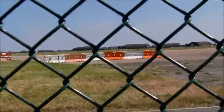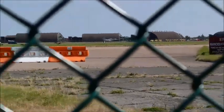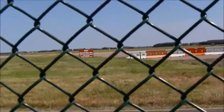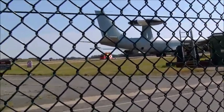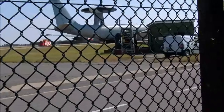And Typhoons have come out of the hangar over there. I don't know if you can see that, but it's just come out of the hangar. Camera, focus. There we go. But like Robin Hood, there's a really annoying chain link fence in the way, so I apologise for any quality issues. Anyway, let's see what will take off and land here.